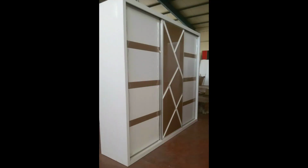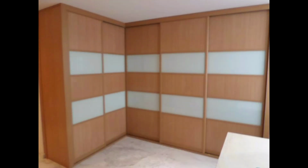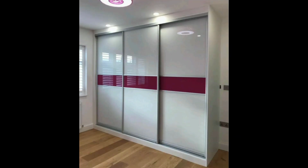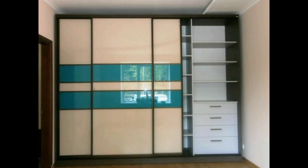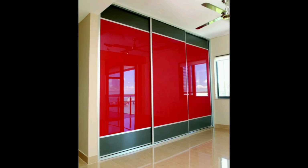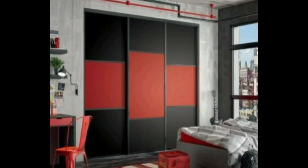In the video, I have shared sliding wardrobe designs for the hall. I have shared all the wardrobe designs with 3 doors. In sliding wardrobes, 3 doors are not very common, but you will find that 3 doors also look very stylish and attractive. I think these designs are optimal for your hall or your living room or drawing room. But you can also choose these designs for your bedrooms too.